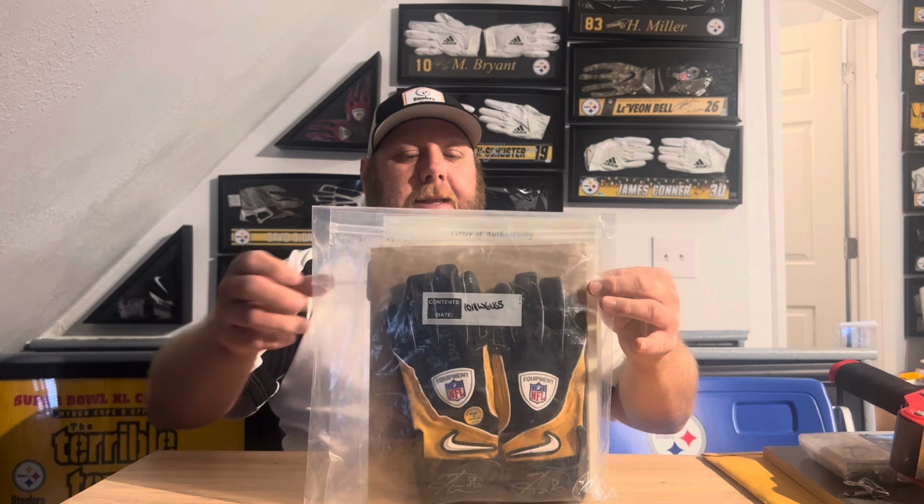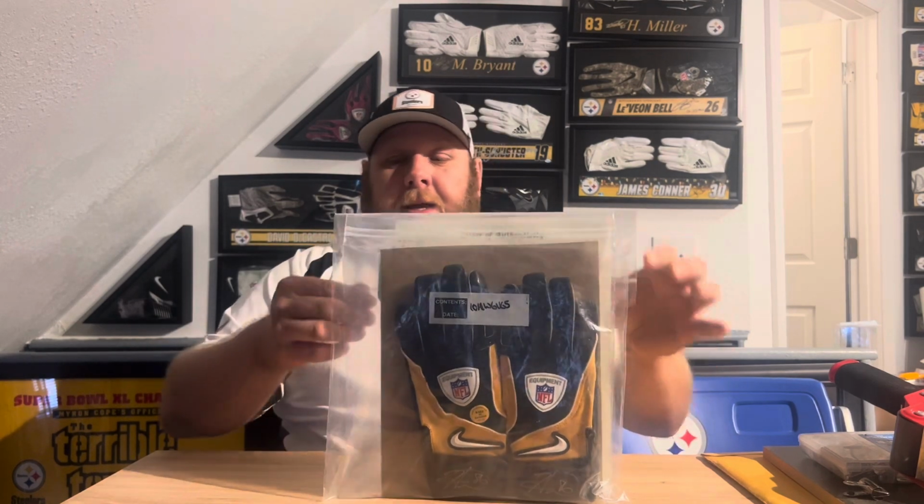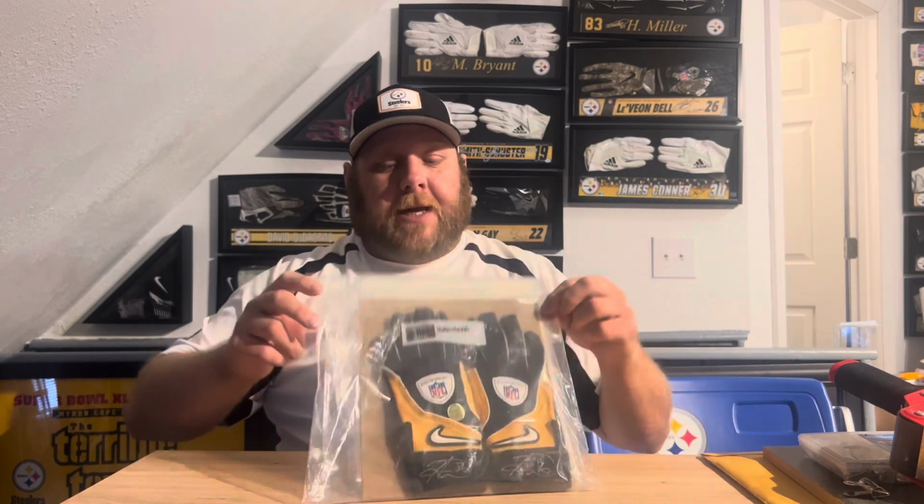those. He did have over 100 reception yards that game. Did not have a touchdown. So good game to have gloves for as well. They will look nice displayed with the cleats up there.